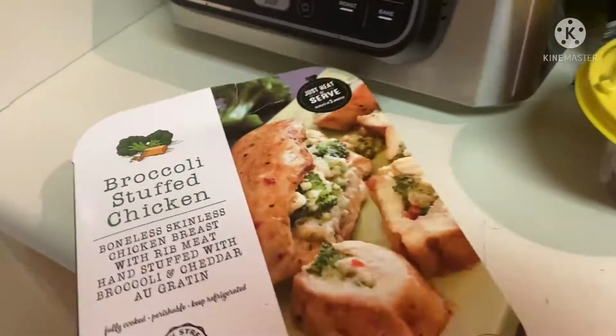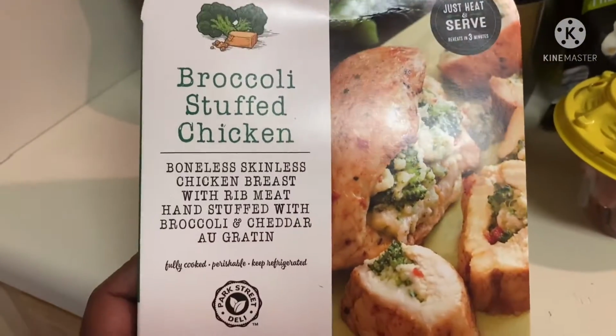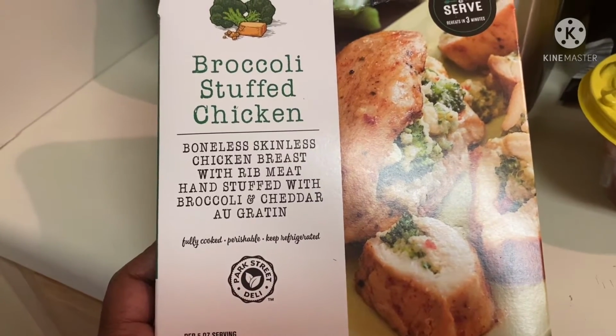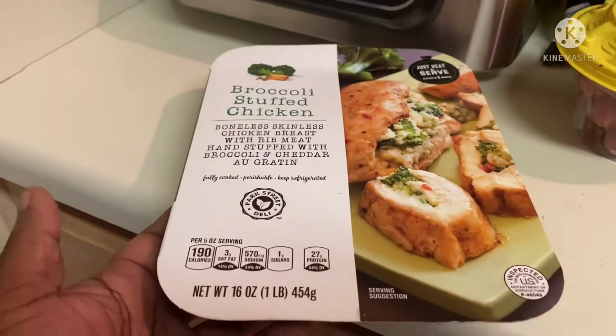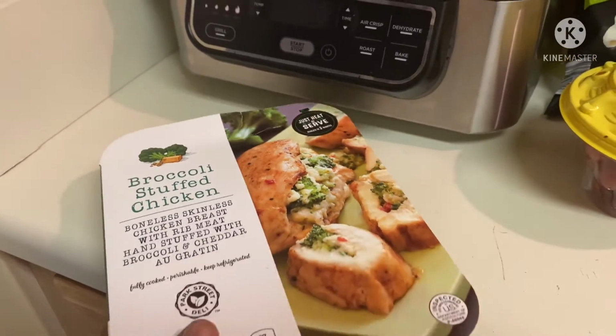And then I picked up this to eat for dinner tonight. I'm excited. It's the broccoli stuffed chicken. It says chicken breast with rib meat, hand stuffed with broccoli and cheddar au gratin. So that sounds really good, and just heat and serve. So I'm gonna try this tonight. Hopefully it tastes pretty good. And this is just my mini haul from Aldi.